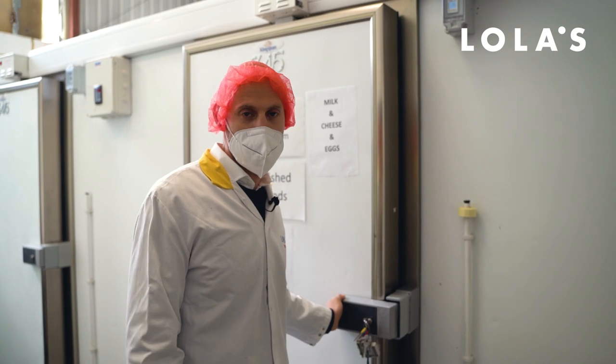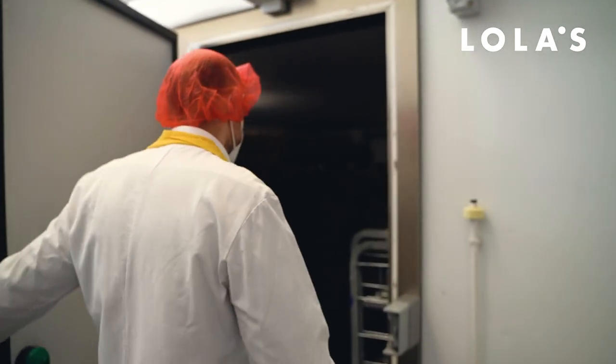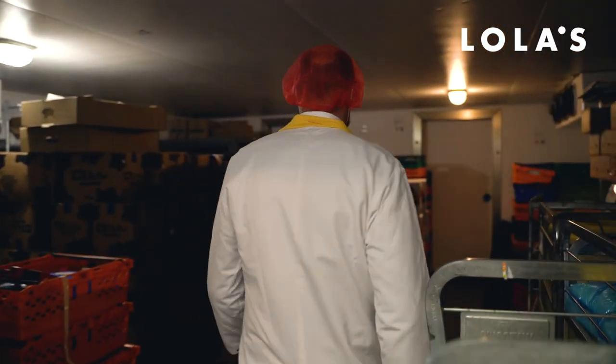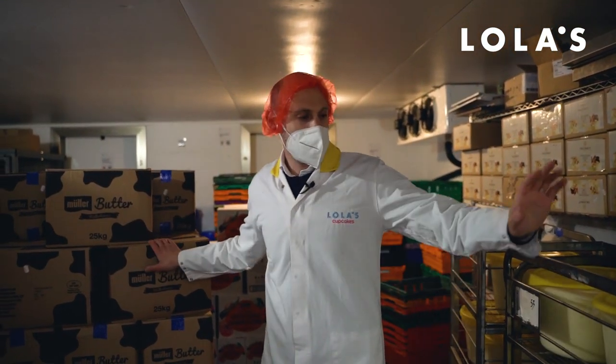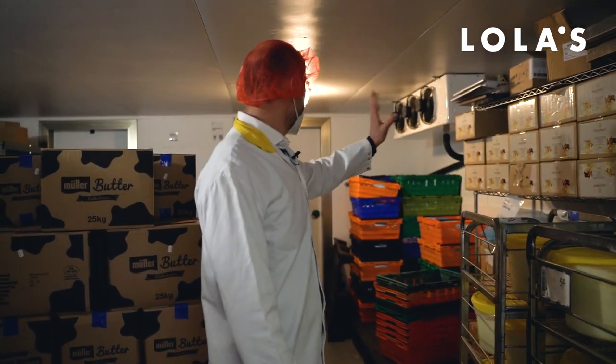Okay, let's go and have a look in some of our fridges. We've got quite a big fridge. It's probably a bit bigger than one you've got at home. Let's see what you think. It's a bit dark and it's a bit cold in here, but in here we've got our butters, some of our cheeses and some of our icings and some of our chocolate that we store.